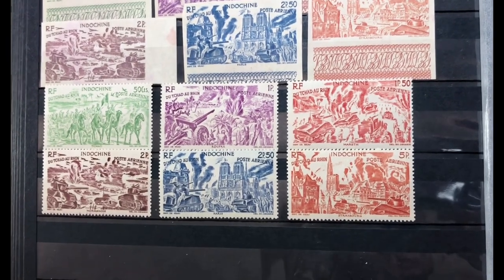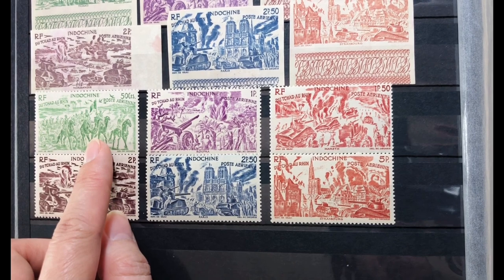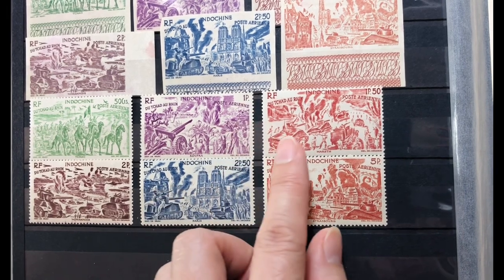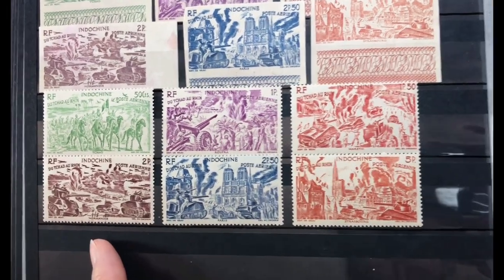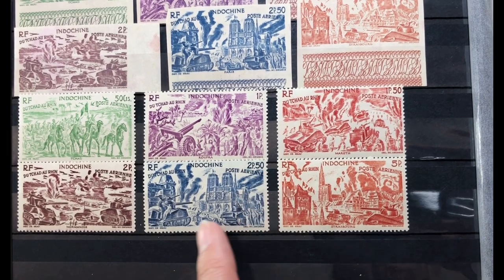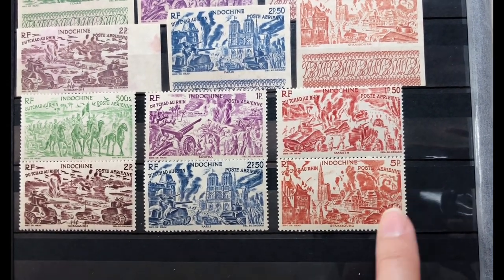This one starts out with C20. It's a 50 cent yellow green. The next one is a C21, which is a 1 piaster violet. C22 is a 1.5 piaster carmine. C23 is a 2 piaster violet brown. C24 is a 2.5 piaster deep blue. And C25 is a 5 piaster orange red.